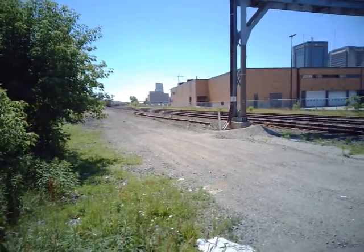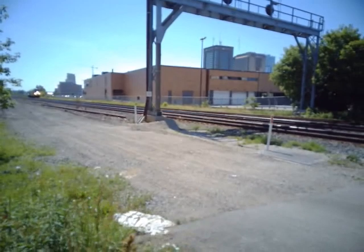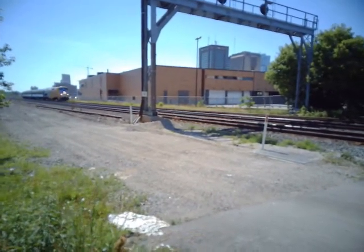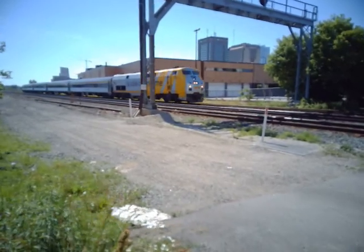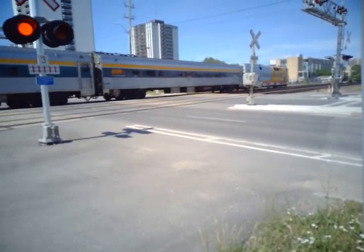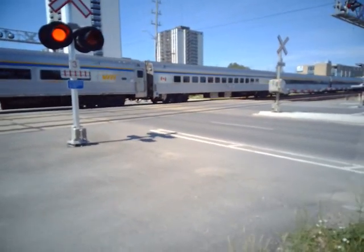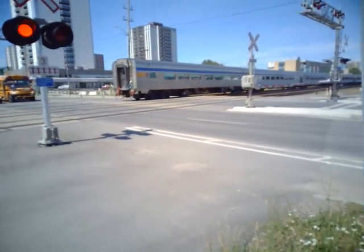Okay, we got Via 76 departing the station. This train originates from the Windsor, Ontario station, heads to the Union Station in Toronto where it terminates. So we got P42 number 910 alone. There he goes, off to the Union Station in Toronto.